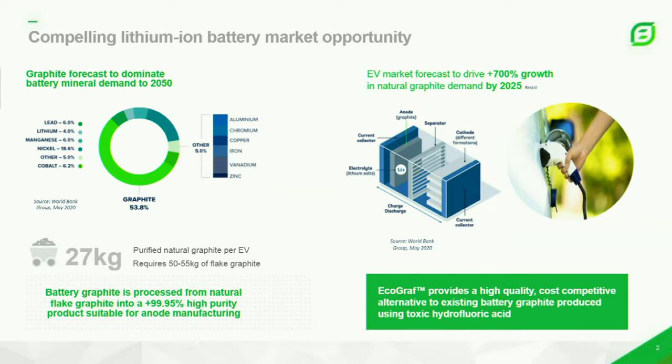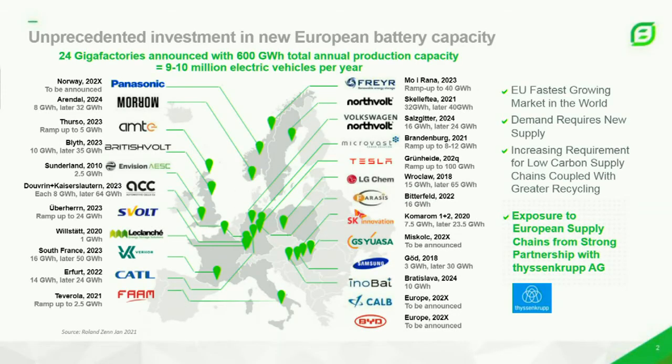Our business is to develop a high purity, cost-effective alternative to this supply outside of China, and developing supply chains in Europe, Northeast Asia and the US market. Slide 6 provides an overview of the European market, and there is unprecedented investment going in to support this transition. We've been in this market for a number of years. Our financing partner for the mine is KfW IPEX, and also we have our piloting plant just outside of Munich. We're very well connected with the European market.